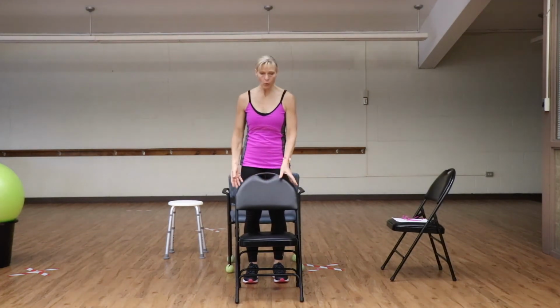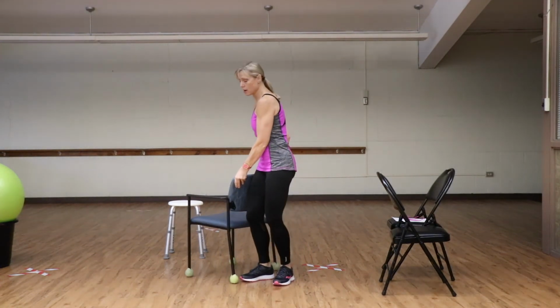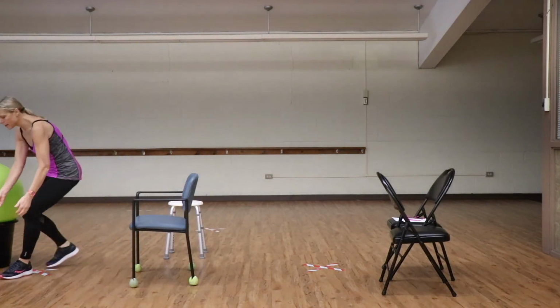Alrighty. We're going to move to the next posture. I want to get to this standing posture because climbing stairs and walking uphill is so important. So if you're standing and you want to keep working on this, otherwise, have a seat. If you need a break, I'll be right back.